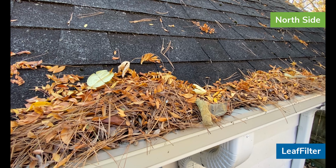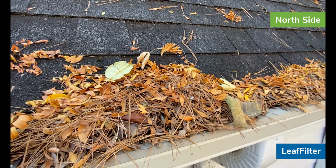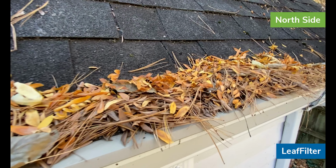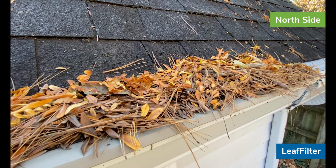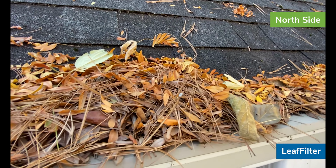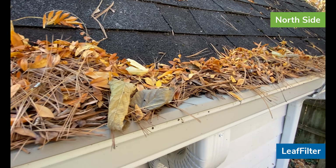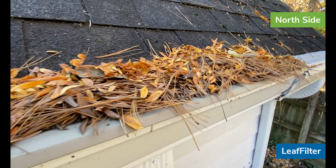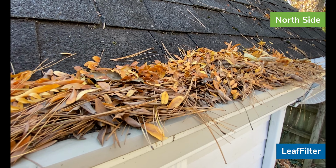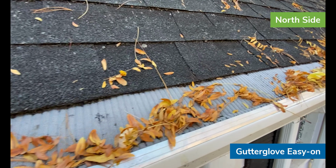Here we're looking at LeafFilter on the north side of the garage. You can see it is buried under mounds of pine needles and leaves at this point. This system has, because it sits flatter in the gutter, is more likely for the leaves and debris as they roll off the roof to just land on top of the gutter guard. And you'd want this stuff to be able to blow off, but here on the north side of the garage, it's not really doing that. So the difference between last week and this week is that we just have more stuff sitting on top of it.